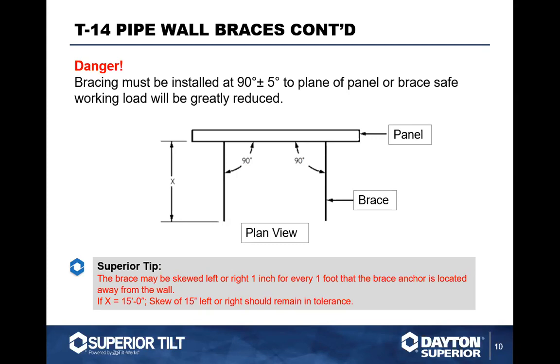There's a tolerance to be skewed left or right, 1 inch for every 1 foot the brace anchor is located away from the wall. You have the example there. If you're 15 feet from the wall, you're allowed a skew of 15 inches left or right, and the brace will remain in tolerance.